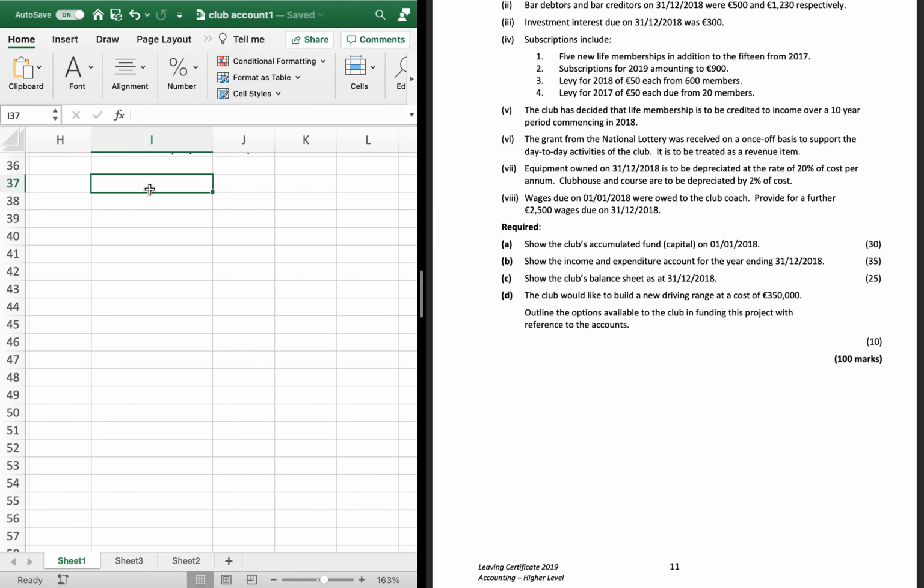So it says the club would like to build a new driving range for 350. Outline the options available to the club in funding this project with reference to the accounts. So what could they do? How could they fund it? They could fund the driving range by... So what can they do first of all?